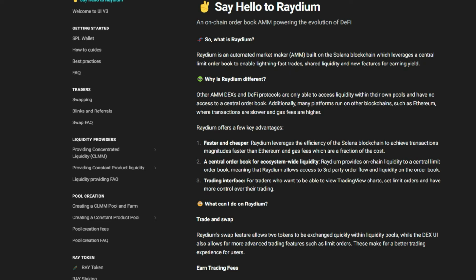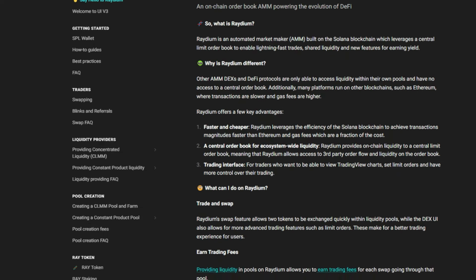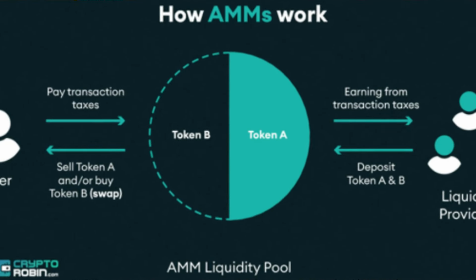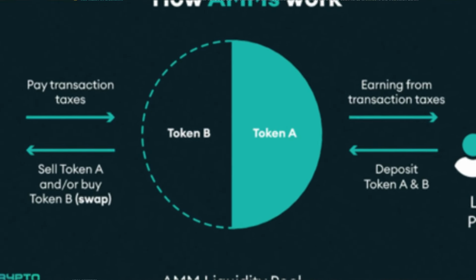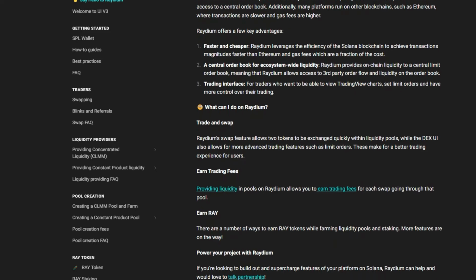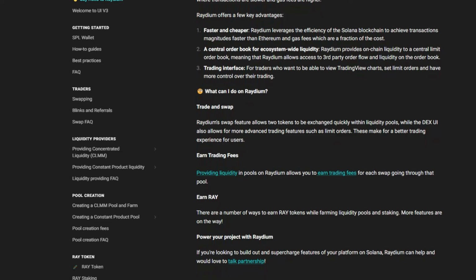So what's the deal with Radium? Well, it's what we call an automated market maker. Now, I know that might sound a bit technical, but stick with me here. Basically, it's a system that helps people trade cryptocurrencies more easily on the Solana network. But here's where it gets interesting. Radium isn't just any old AMM. It's got a special trick up its sleeve.